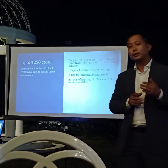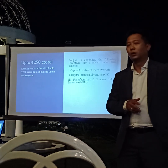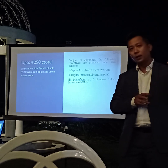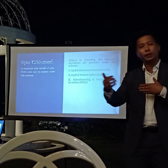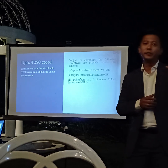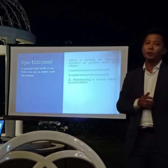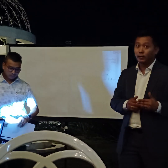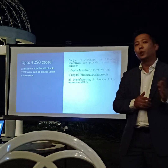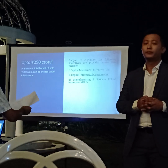The scheme has a total corpus fund of 10,000 crores. Out of this 10,000 crores, 6,000 crore has been reserved for the states. 4,000 is floating so that anybody can come and take it, first come first serve. The reservation for Manipur is 334 crores, which is available first come first serve. Already a lot of people are applying, so you can apply anytime you want, but if you want to actually avail of the scheme, you probably have to apply as soon as possible.